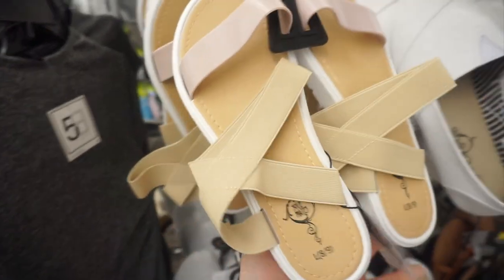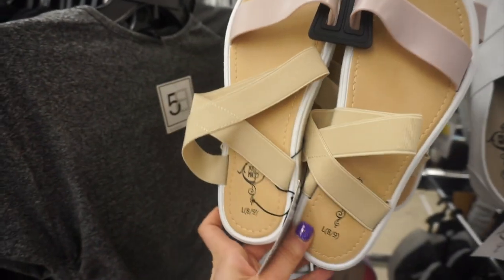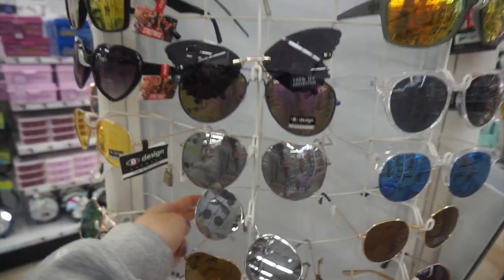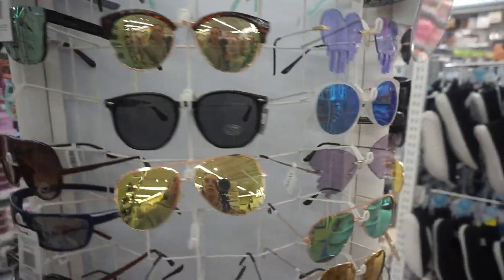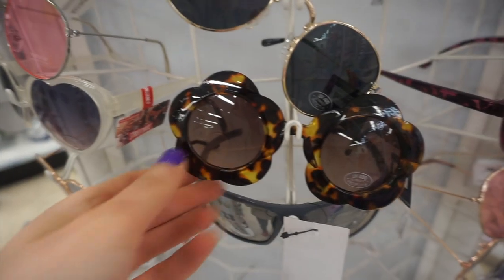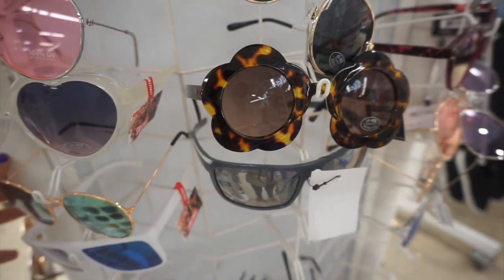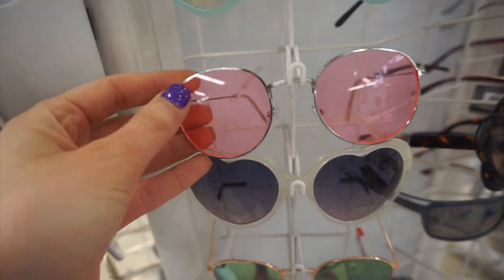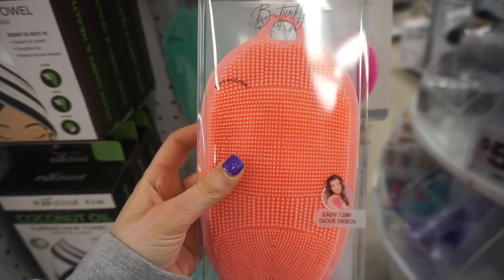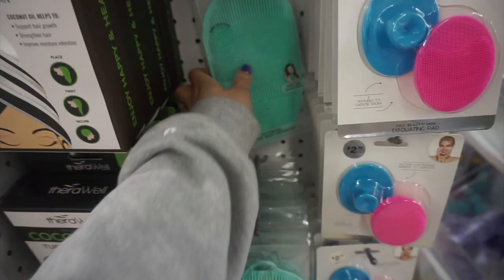Love these flatform sandal shoes. I remember they had these last year. This is a new color scheme. Some really cute sunglasses this time around. I feel like they have a lot of cute dupe sunglasses here. Loved these little flower ones. Those actually remind me of something you would see at Coachella. I mean, all these are very Coachella-esque as well. And then I found these silicone body exfoliators, which were new as well.